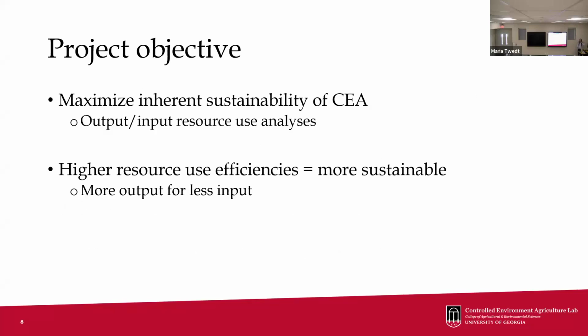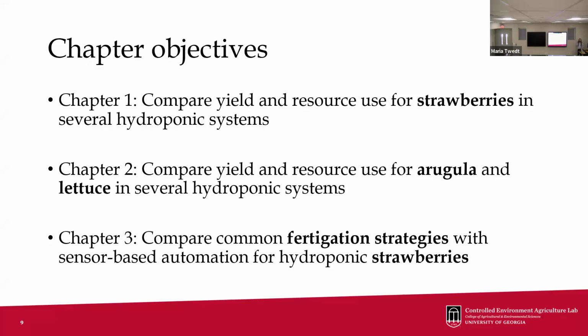So that's the project objective. We're going to try and maximize the sustainability of CEA and get more outputs from fewer inputs. The objectives are to execute system comparison experiments for the first two chapters. Chapter 1 is strawberries, chapter 2 is arugula and lettuce, and then chapter 3, we're going to look at different fertigation strategies for strawberries.